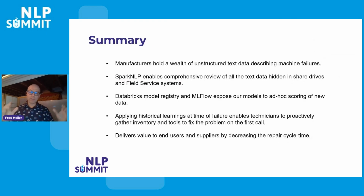Okay, to summarize everything into one little bucket here, basically what we're seeing in the field is manufacturers are sitting on a wealth of unstructured text data describing machine failures. Spark NLP is enabling the comprehensive review of all of this data, and with the tools in Databricks with MLflow, we can expose these models so that you can use them in real time as new work orders or problems arise. And basically what we're enabling manufacturers to do, or owners of fleets of machinery to do, is to transition maintenance from reactive to proactive. And this is going to deliver value to all the end users and suppliers, mainly by decreasing the repair cycle time. So thank you very much.